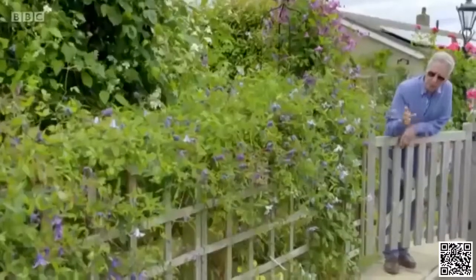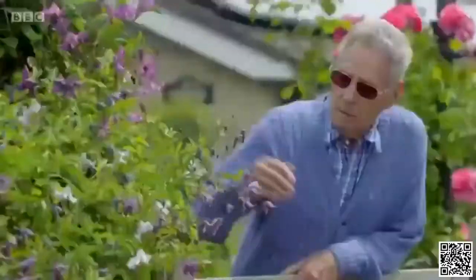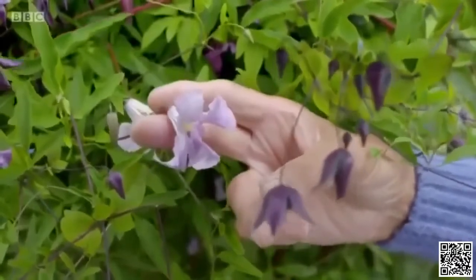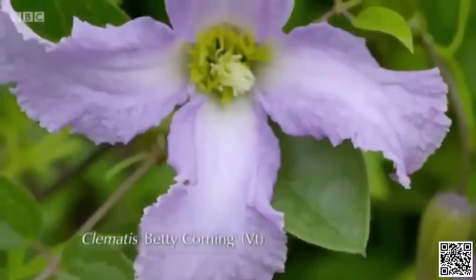Here, we've got a couple of interesting clematis, really. They're both Viticellas, but very different. This one is called Betty Corning, and it's one of the best-scented clematis there are. And it's one of very few where you don't actually need the sunshine. Providing you've got 20 degrees C, you will get a lovely scent.